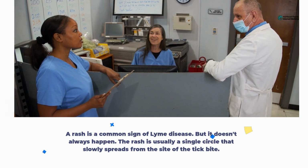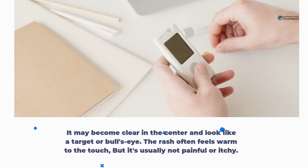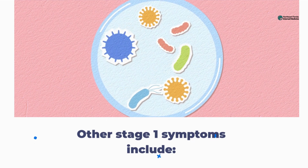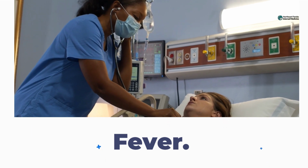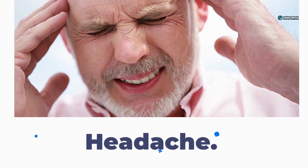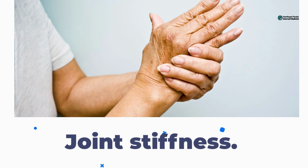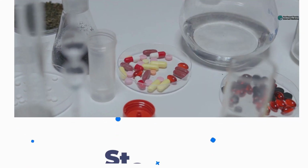The rash is usually a single circle that slowly spreads from the site of the tick bite. It may become clear in the center and look like a target or bull's eye. The rash often feels warm to the touch, but it's usually not painful or itchy. Other stage 1 symptoms include fever, extreme tiredness, muscle aches and pains, swollen lymph nodes.